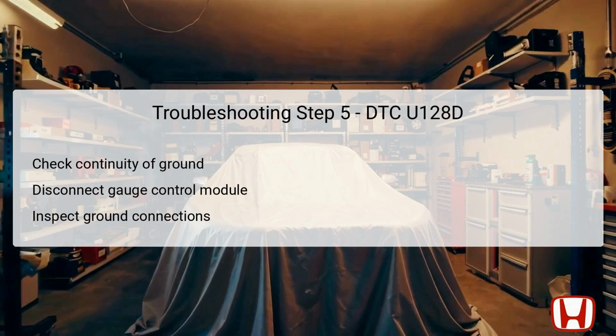If continuity is confirmed at both points, you can confidently proceed to step 6. If either continuity check fails, it signifies a problem with the ground wires or poor ground connections at locations G502 or G503, leading to the necessity for repairs to the ground connections. Step 6 involves checking continuity in the B-CAN lines, which are crucial for communication.